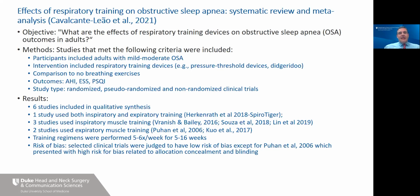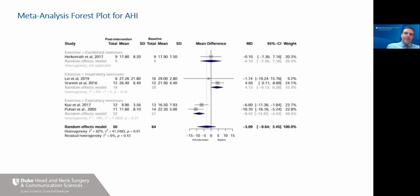And they had 3 studies that used inspiratory muscle training, which we reviewed today. They had 2 studies which used expiratory muscle training, again, which we reviewed today. For the expiratory muscle training, they also put the didgeridoo study in that group. These training regimens were performed 5 to 6 times a week for 5 to 16 weeks. And they were generally found to have low risk of bias, except for the didgeridoo study from Puhan et al., which had some limitations due to allocation, concealment, and blinding issues.